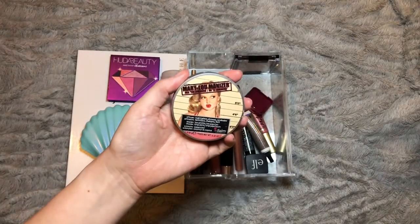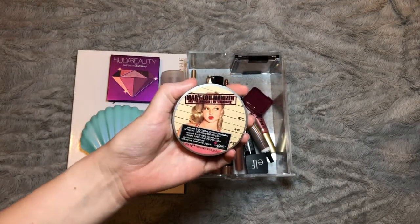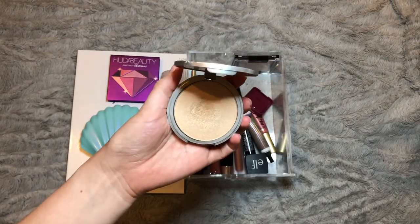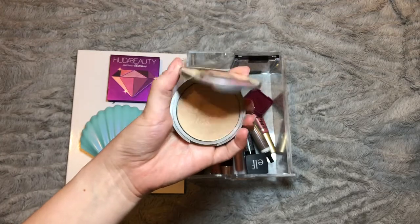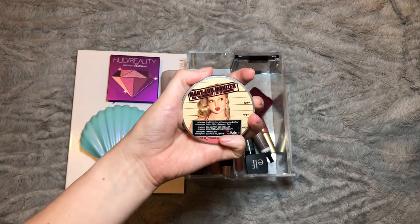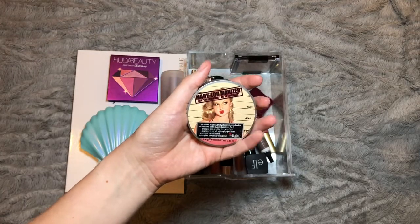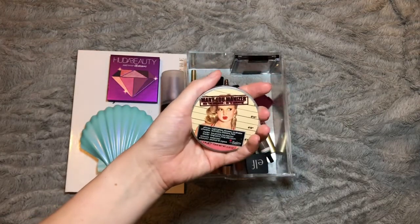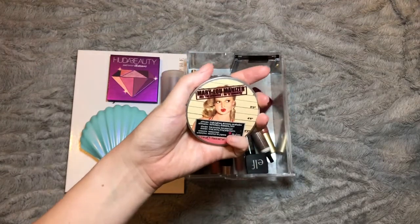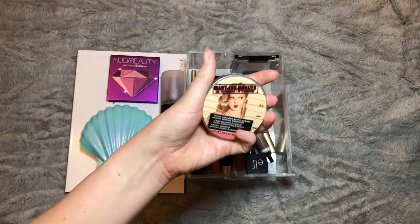Highlighter wise, this is the Balm Mary Luminizer. I think this has been in here since the very beginning. This is my go-to daily highlighter, but actually, shock horror, I am going to take this out for a change. I do want to switch it up in some respects, and I just couldn't do it with the blush section, so I'm going to do it with my highlighting section. And for the first time, I think, since I started this, I'm going to take this one out for next month and stick something new in.